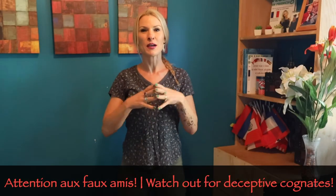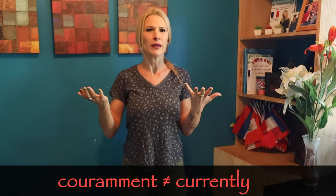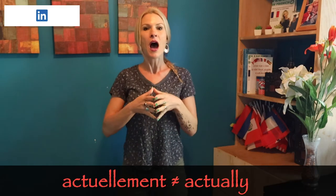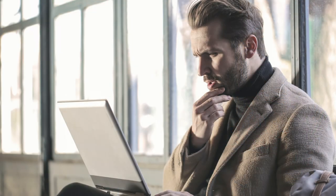So a last, hugely important piece of information is that we also have what we call faux amis. We have certain words like couramment doesn't mean currently. Actuellement doesn't mean actually. So we have these false friends, the faux amis, of words that seem like you might identify them and figure out what they mean in French or think that they're the equivalent in English, but they're not. So just be mindful of that as well.